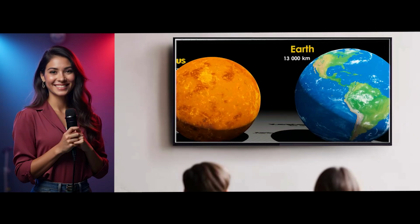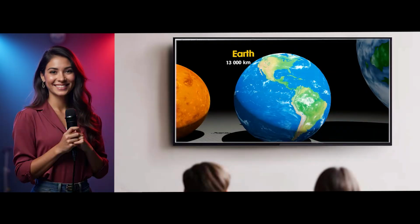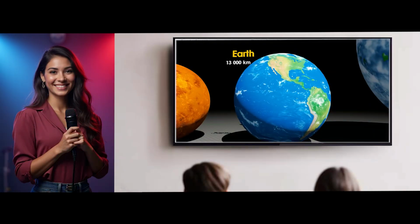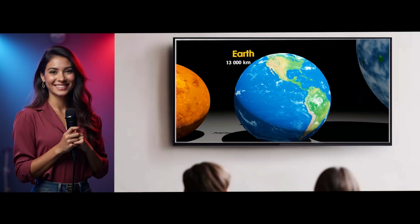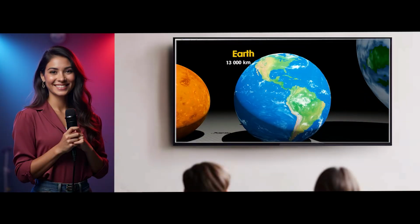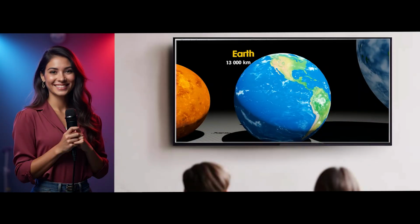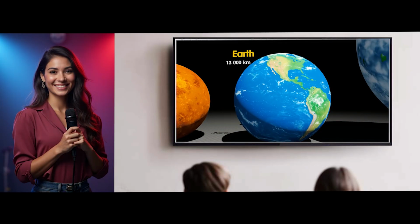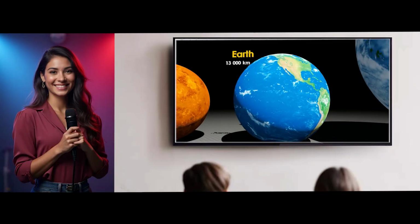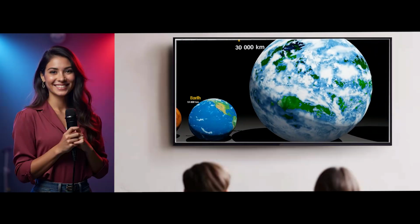Earth! And finally, home. Earth, with a diameter of 13,000 kilometers. Our beautiful blue marble, with its vast oceans, life-giving atmosphere, and utterly amazing biodiversity. And get this, Earth's magnetic field acts like an invisible shield, protecting us all from deadly solar radiation. How incredibly lucky are we, right?